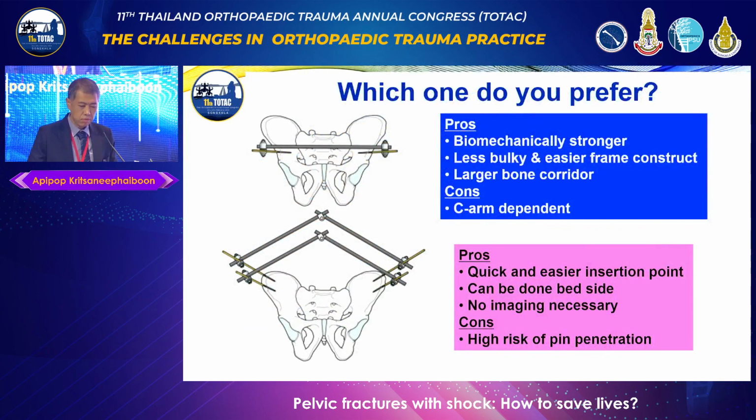Okay, so which one do you prefer between the supra-acetabular external fixator and the pin X-fix? As you know, the supra-acetabular external fixator is much stronger in terms of biomechanics, but you need C-arm control, right? On the other hand, the pin X-fix is very quick and easy to apply because you just palpate the bone, then drill and apply the Schanz pin. However, because the pelvic bone is very thin, with this pin X-fix, sometimes or most of the time, the pin goes out of the bone, penetrating the outer cortex of the pelvis.